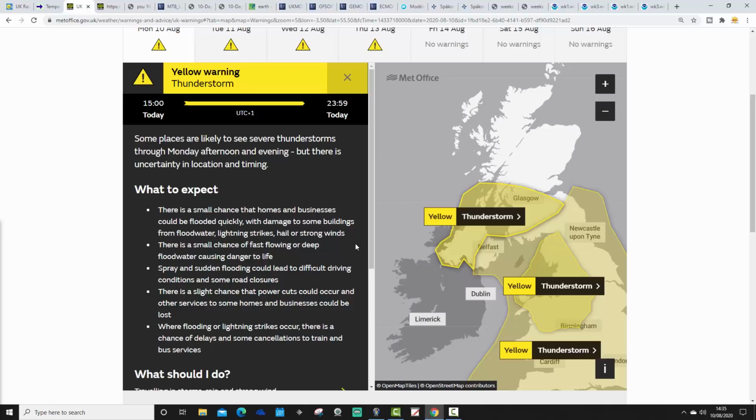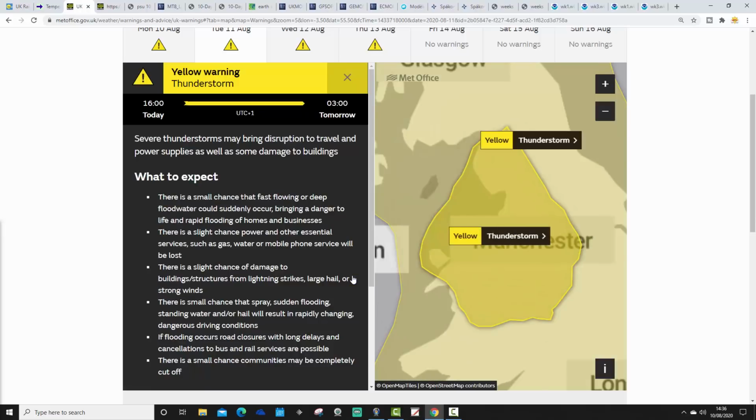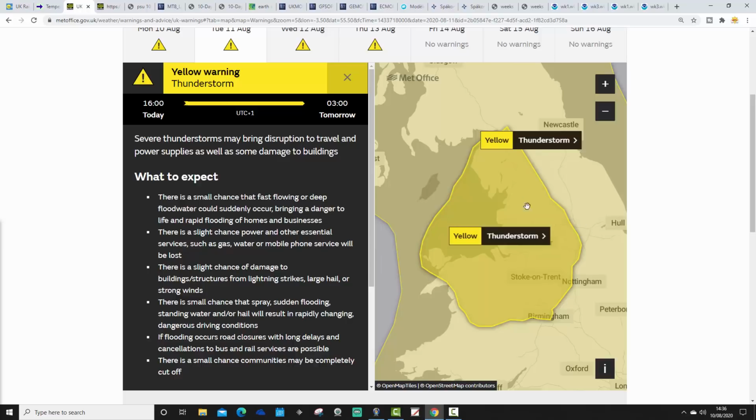Some places are likely to have severe thunderstorms through Monday afternoon and evening, but there is uncertainty about location and timing. We've got a UK-wide storm warning for Tuesday as well. So UK-wide storm warning on Tuesday, particularly focusing with this one. I mean, it is UK-wide, but I think they're particularly focusing in that area just there, like northwestern parts of England down to the north and west Midlands probably on Tuesday.